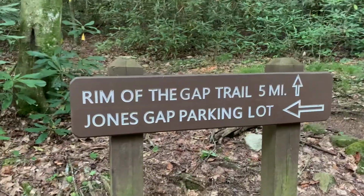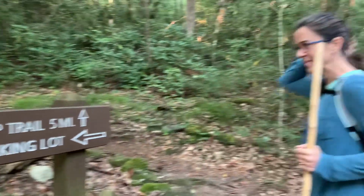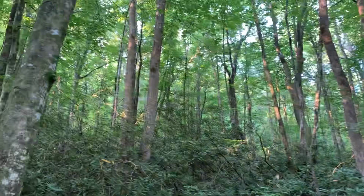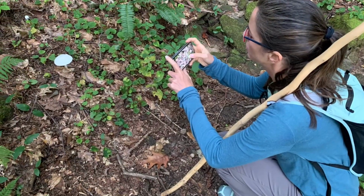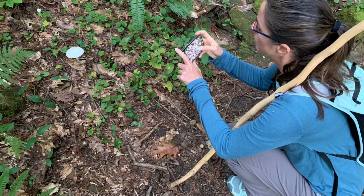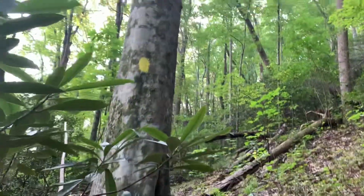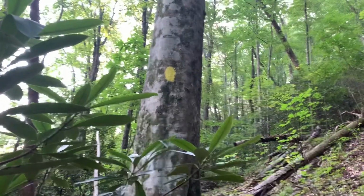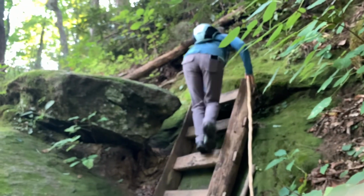So here it is, Margaret, 5 miles, and we're gonna go up, and it's a long way up to the rim of that gap. Okay, so we're climbing up pretty steep, and we know we're on the right trail because we have a yellow blaze there, and that marks this particular trail. Yeah, I think we're climbing up the mountain.